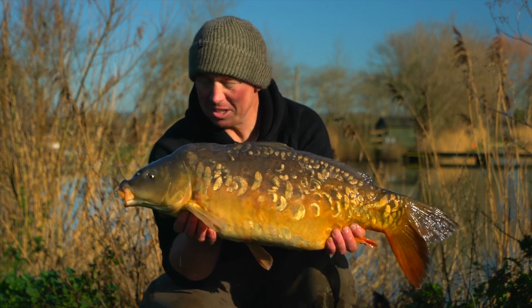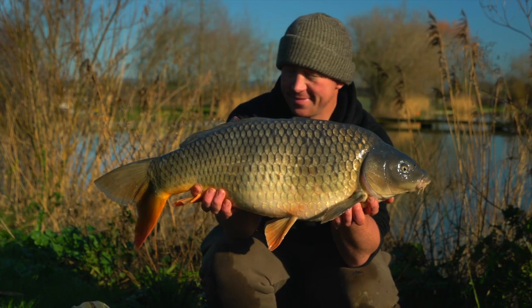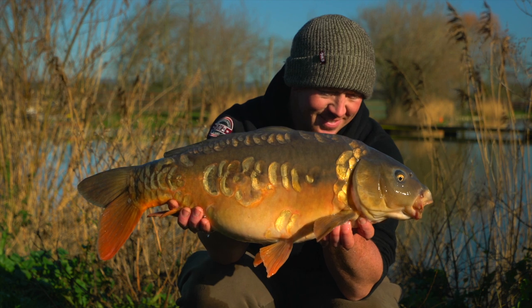Especially on a morning like this. I really thought we were going to struggle for a bite, and we've had three already. So yeah, perfect, it's going well.